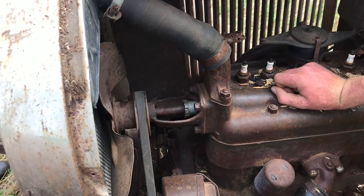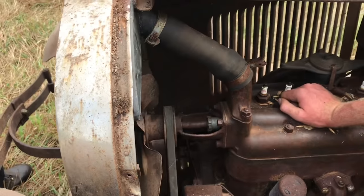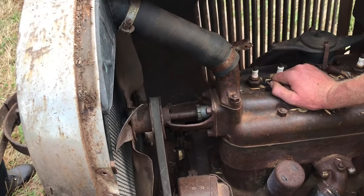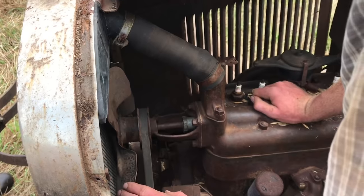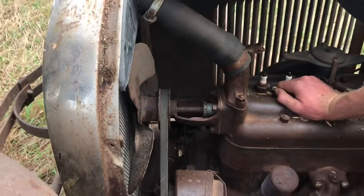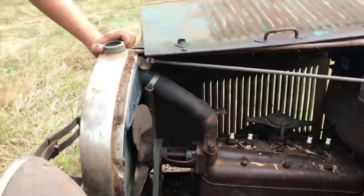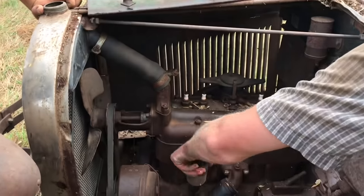Wow. Whoa, that's going to hurt. That's kind of weird. Oh, it still turns though. Yeah, she's got compression. She's not seized. That is impressive. That's pretty cool. I highly doubt she'll run. This actually has a starter on it though, doesn't it? Yeah. It's not that old, I guess.